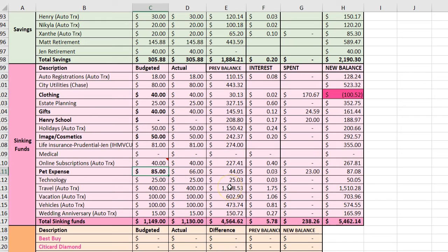All right, pet expense, we do $85 a month into that, and I'm going to change this to reflect the full 85. And then for technology, we're doing $25 a month, and then travel $400. This is really for FinCon. And I may have to use a little bit of this for that trip at the end of April with Xanthi to go to Arkansas. And then we have vacation, $100 a month, vehicles, $100 a month, and wedding anniversary, we're planning on 15. So that's $1,149 we're planning on.